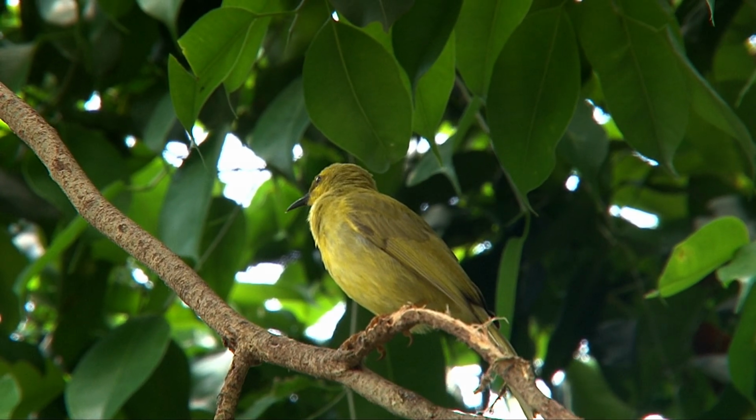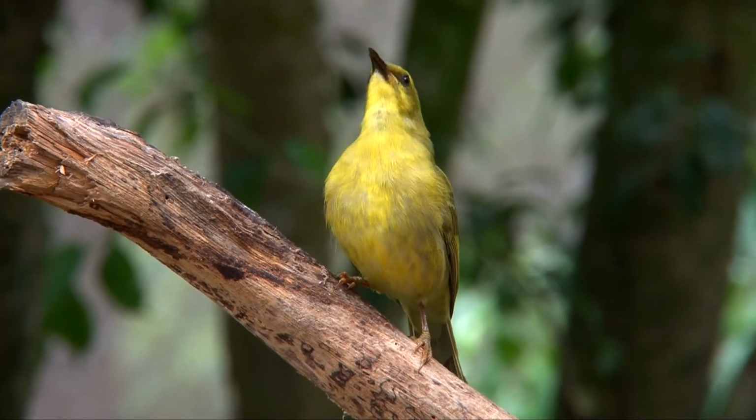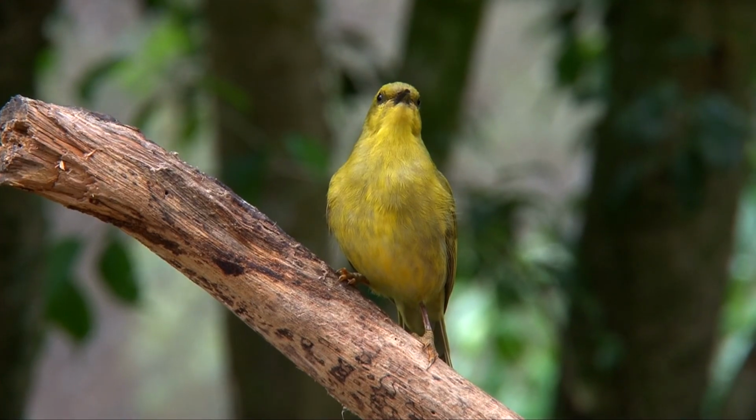Almost entirely plainish yellow and featureless. Found pretty much anywhere with trees in far northern Queensland, including gardens and mangroves, where it forages high up in the trees. Filmed in Port Douglas.